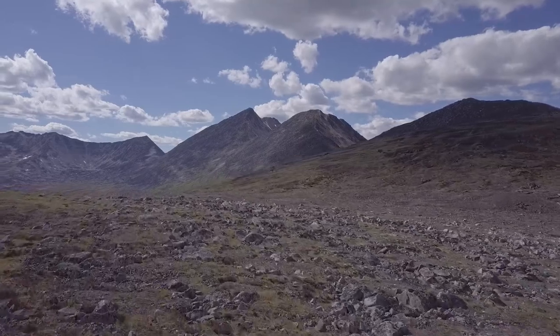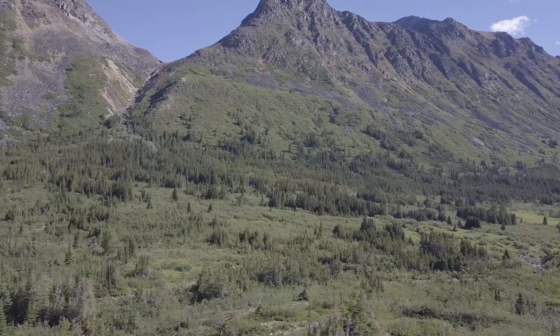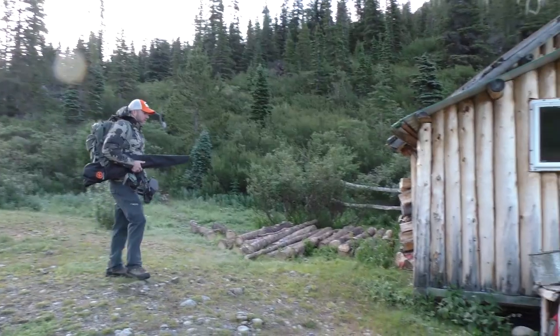A lot of steep mountains and a lot of thick timber, so we've got to dig up a nice stone sheep and a mountain goat in the next 2 weeks. But we hustled up to get up here. Now we got a couple days to relax and get our bearings. So we're gonna check some zeros this morning and enjoy a couple days out of the office.